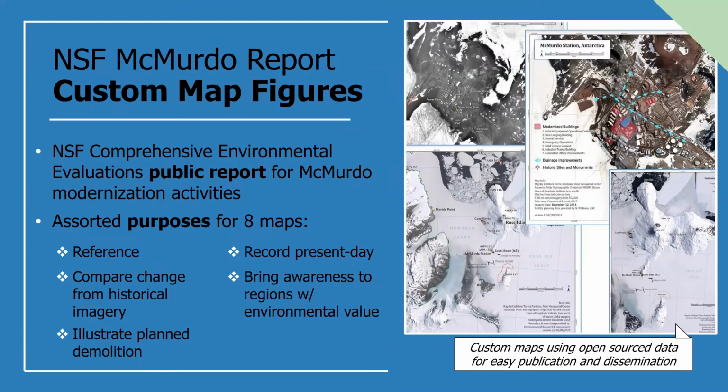On the opposite side of the planet is McMurdo Station going through this massive modernization effort, and they're currently under construction. NSF is required to publish a comprehensive environmental evaluations report for these activities to share with the public. So the Antarctic support contractors responsible for administering this report came to PGC for custom map figures to include in their public report. The request had this assortment of map purposes, including reference to the area surrounding McMurdo Station and comparing change from historical imagery, all for public consumption. So PGC used open data sets such as aerial photographs in the different maps.